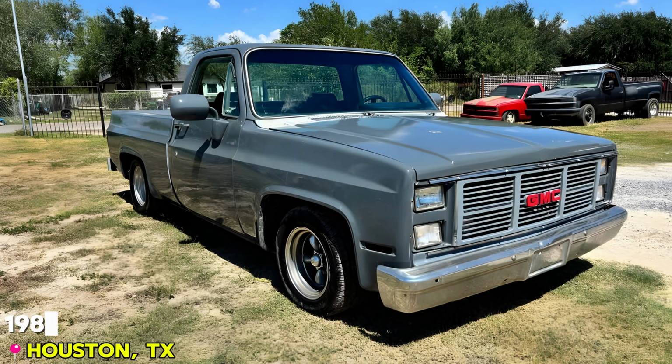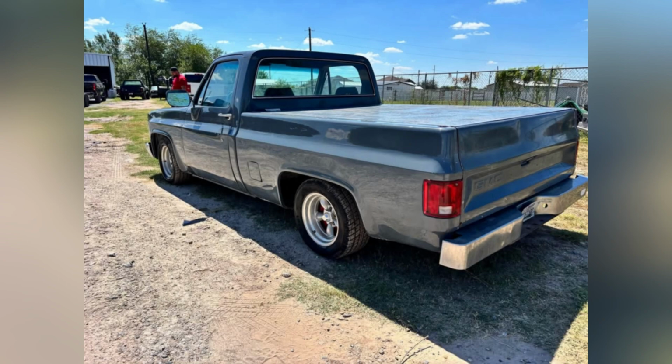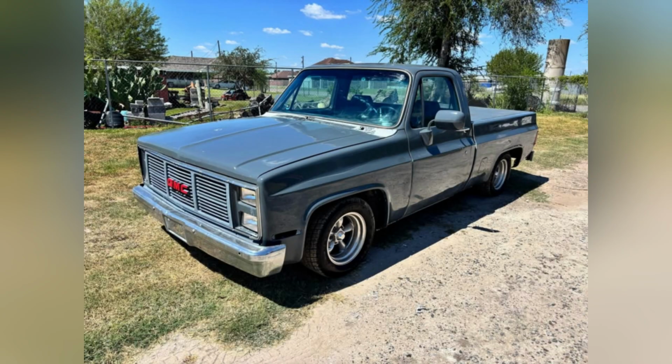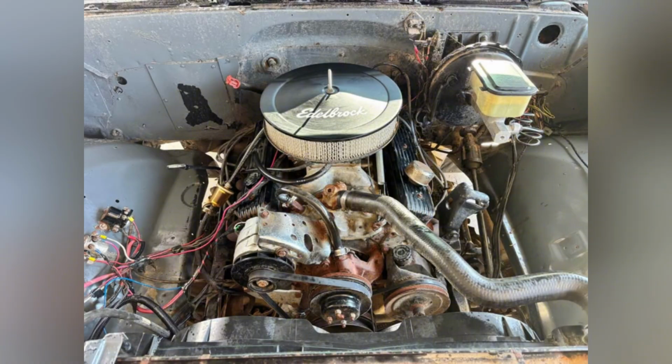Number 1. 1984 GMC C15, price $8,800. This pickup is a solid project truck with plenty of potential. Showing 115,000 miles on the odometer, it comes equipped with an automatic transmission paired to a 350 engine, and it carries a clean Texas title.